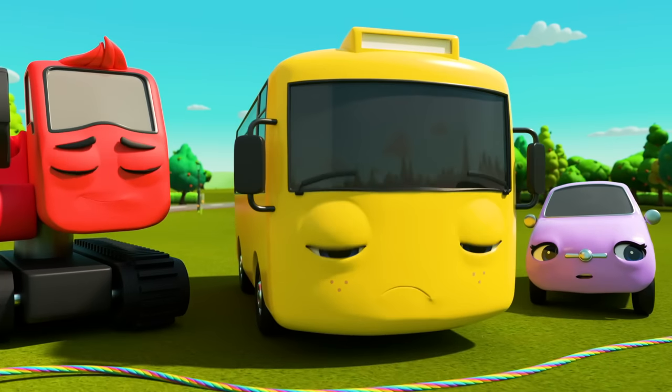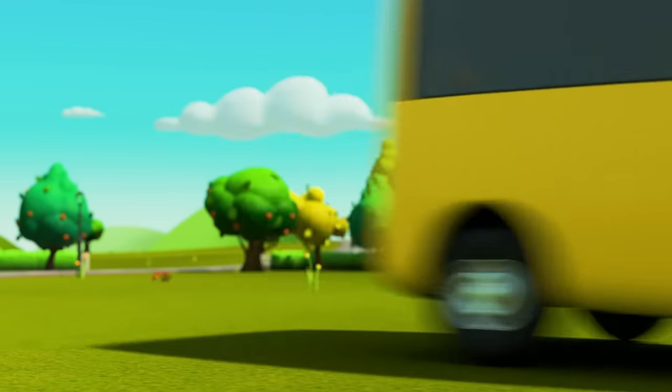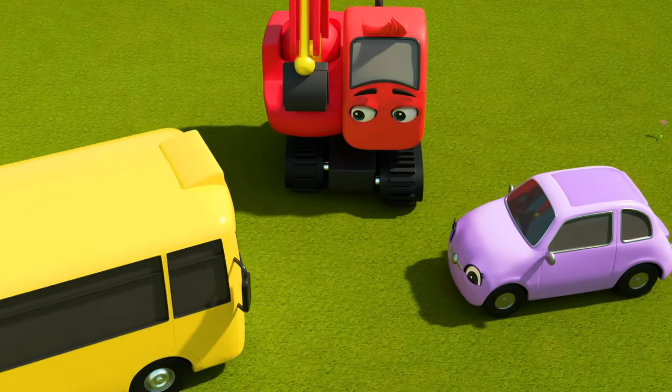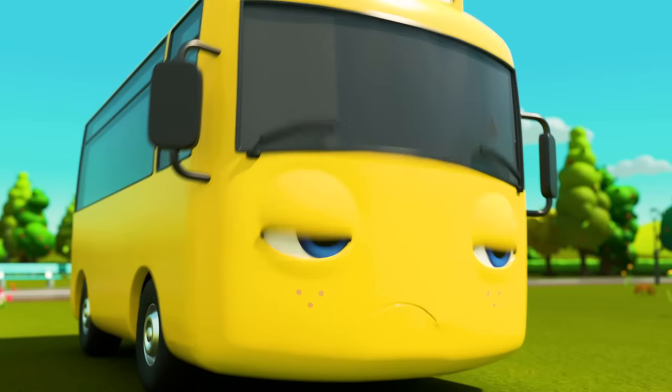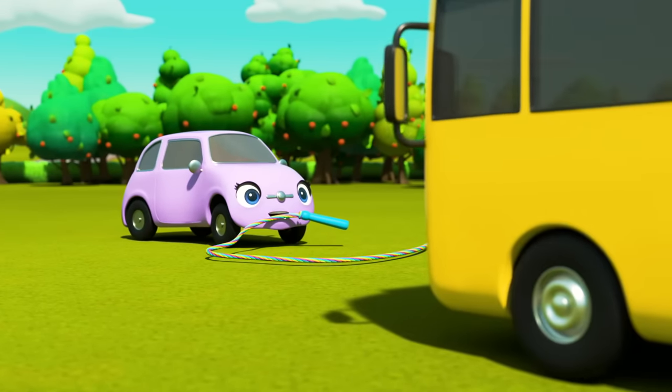But uh-oh, that's an awful lot of mess they've left behind. Buster doesn't want to clean up, but look, Scout and Diggly are stopping him. They can't leave all this behind without cleaning up. It won't take long to clean up. It could even be fun.